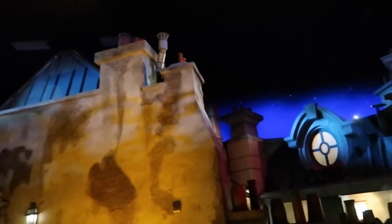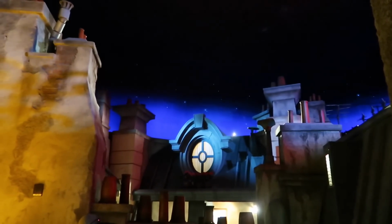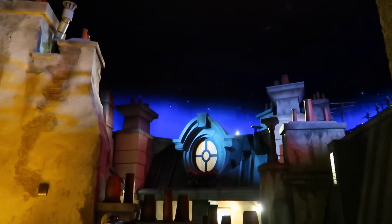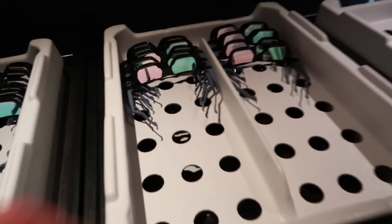Also, this kind of reminds me of the rooftops from Mary Poppins from Great Movie Ride, just a little bit, kind of sort of. I just miss Great Movie Ride. All right, we got to grab our 3D glasses. Oh, I just bumped my head on that. I'm a little too tall for that right there. For my safety, don't bump your head on the confine.